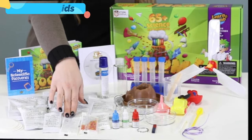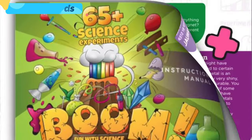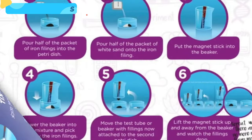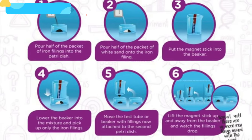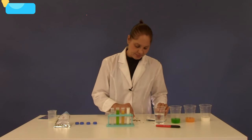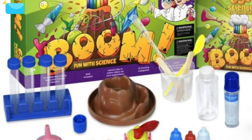We top it all off with a beautifully illustrated and full-color 165-page instruction manual walking you step-by-step through every single experiment, plus a full-color DVD featuring a real scientist teaching your favorite little one how to perform each experiment, plus links to online videos are included in this incredible kit.